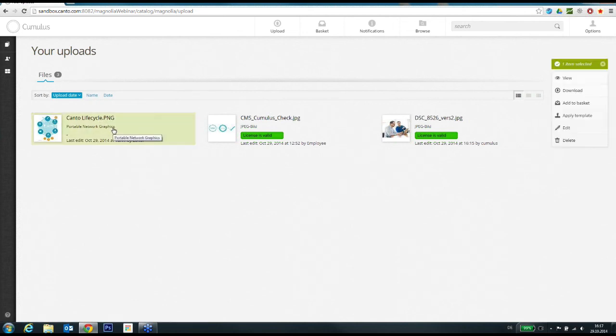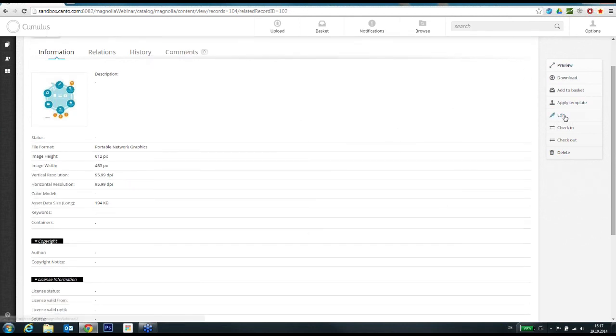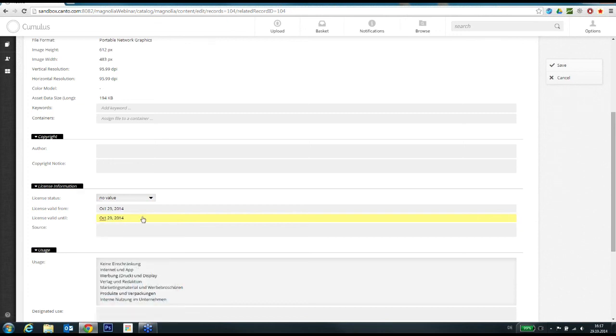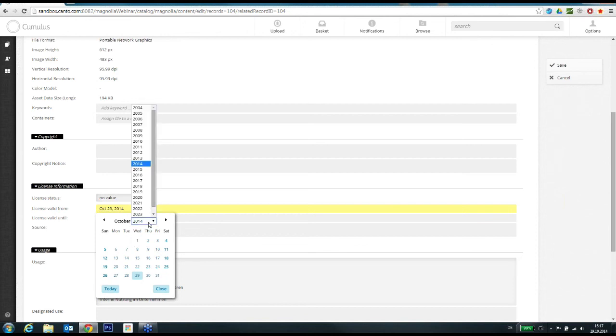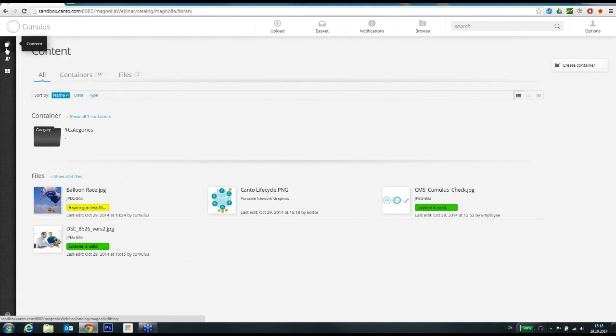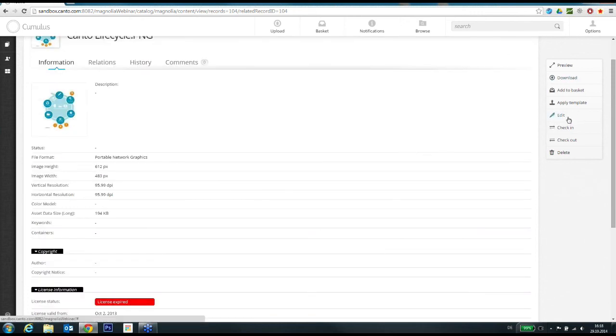We're seeing this is a lifecycle picture. I can view it and edit it as well and put in a status. And let's just say this picture can no longer be used. So we have the lifecycle picture. And now I want to show you the metadata template.